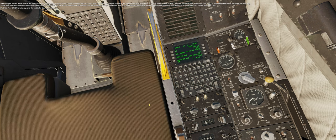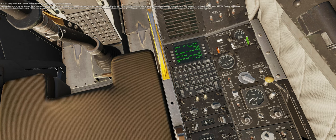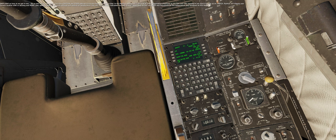Got it. Whoa, let's back it up there, high speed. Other is for editing, and all the remaining selections are for display. You had it backwards. Sorry about that. I copied all, but my mouth is quicker than my brain sometimes. Well, so long as we got it now.